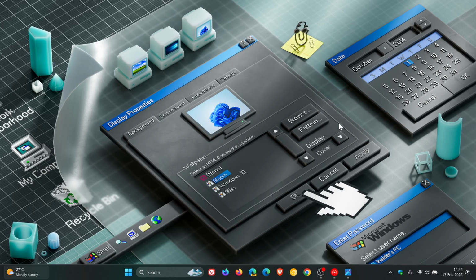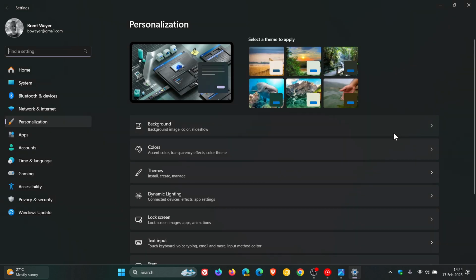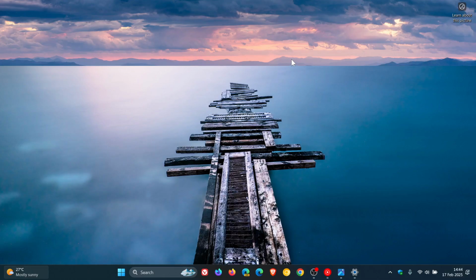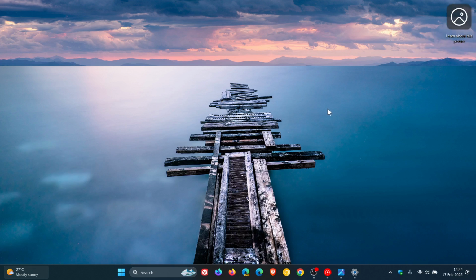And then just two quick mentions for the Spotlight on the desktop. So if I just quickly right-click, Personalize, head over to my background, and click on Windows Spotlight, so we can more or less see what's going on here. As you may well know, Windows Spotlight lets you see the Bing images of the day. So let me just make this a large icon so we can see that. Microsoft says regarding Spotlight on the desktop, you can now quickly discover more information about your background image by simply hovering over or clicking on the Learn About This Picture icon on your desktop.